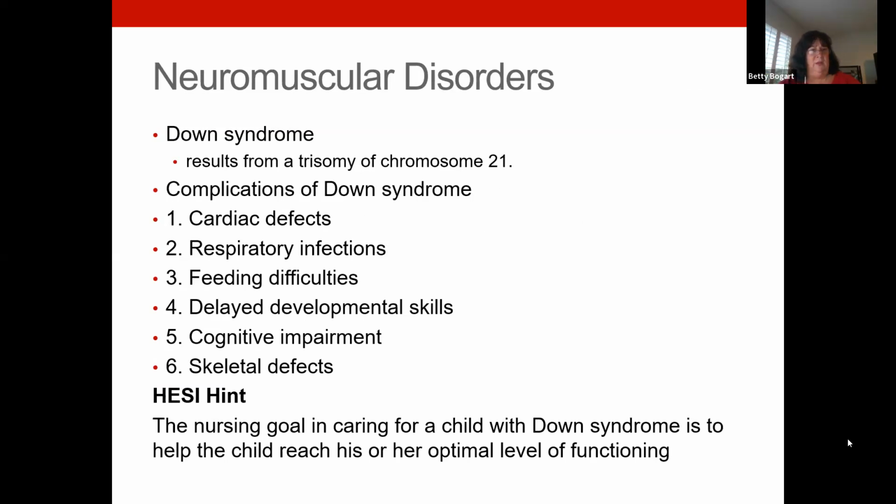Now, neuromuscular disorders, Down syndrome. It's chromosome 21. Now, I'm telling you, there's 9, 11, 13, 15, and 18, but for your purposes, 21. It just means a child has Down syndrome.